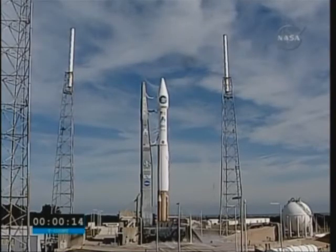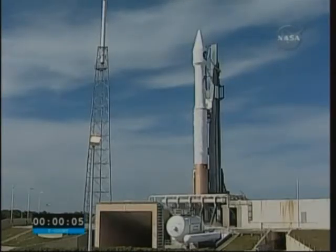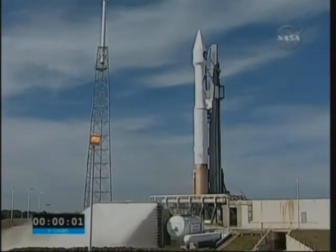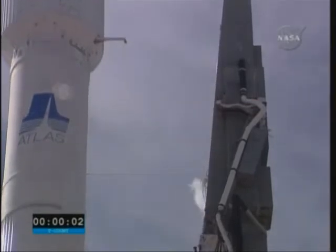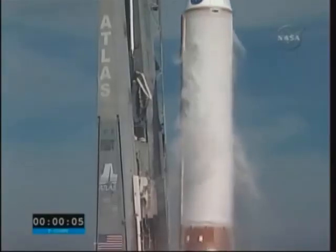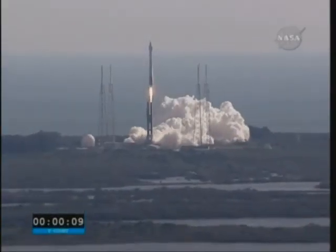T-minus 15 seconds. T-minus 10, 9, 8, 7, 6, 5, 4. Go for main engine start. 3, 2, 1, 0. And ignition and liftoff of the Atlas V with the Solar Dynamics Observatory, learning why our star is changing our lives.